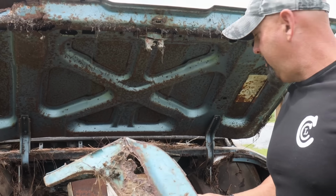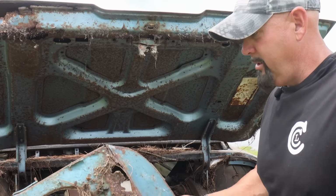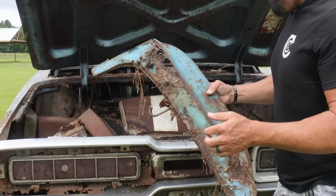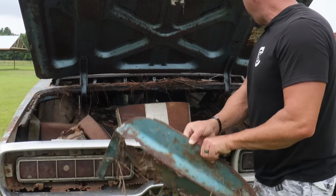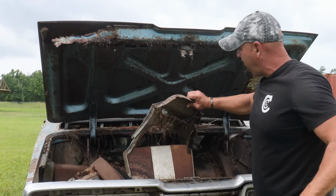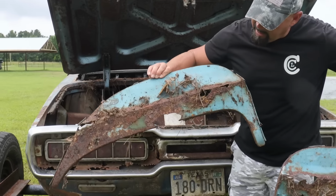Why are you let down? I thought Petey was going to be in there. He might be under this. You can't never tell. Look, we have some rust holage going on here, but that ain't nothing but sheet metal. Look at this. Never in a million years, never in 10 million years would I have dreamed that these parts would have been in there. Look at that.